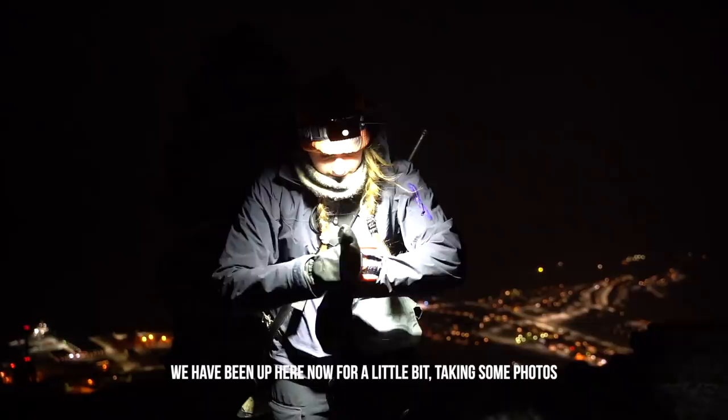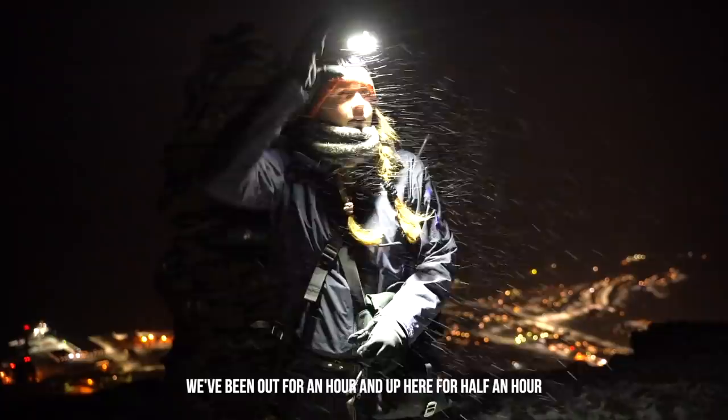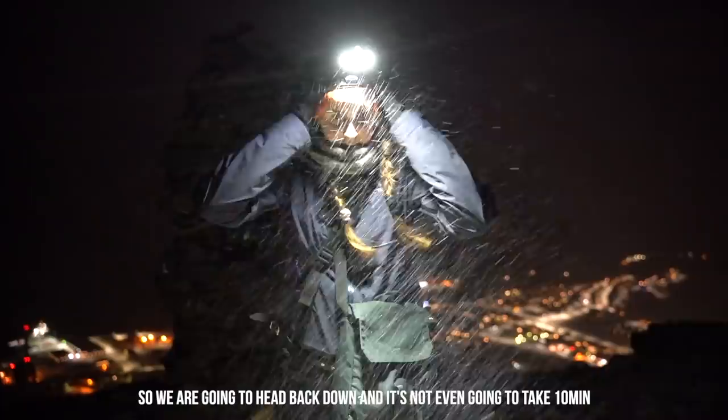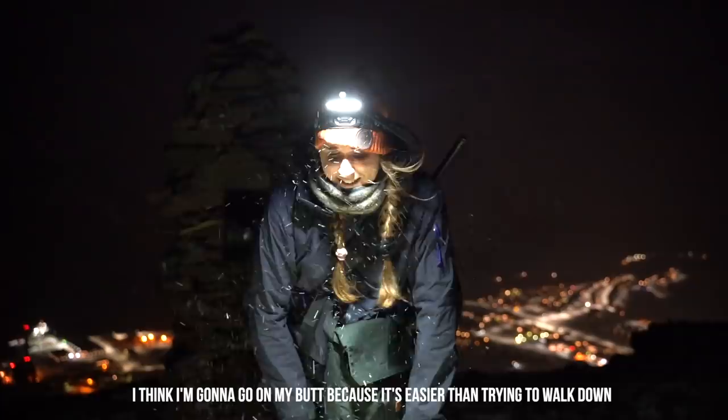We have been up here now for a little bit taking some photos. Oh my god, we've been out for an hour. We've been up here for half an hour. What is that sound? Anyway, so we are gonna head back down. Back down is gonna take not even 10 minutes. I think I'm gonna go on my butt most of the time because it's easier than trying to walk down.